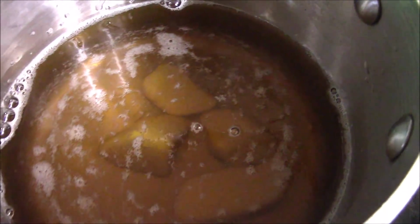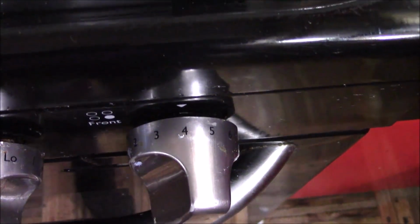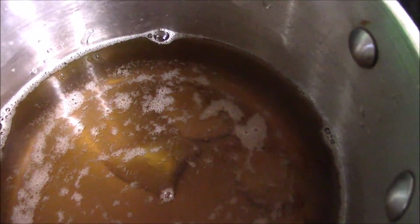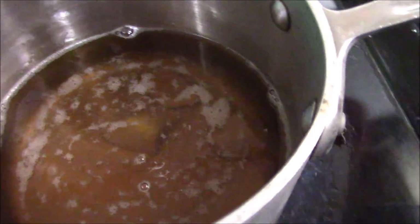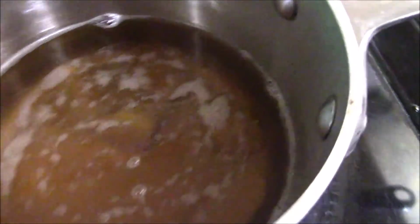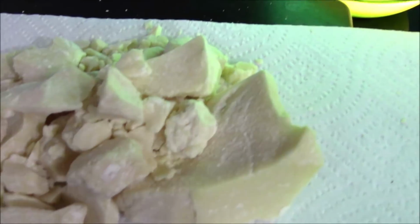This has been melting for about 4 minutes. I do not want to turn the heat up. I want it to melt very slowly. I don't want the temperature too hot. So I'm just being very patient. I'm waiting on the cocoa butter to melt with the coconut oil. And then I'm going to add 6 ounces of cacao butter.